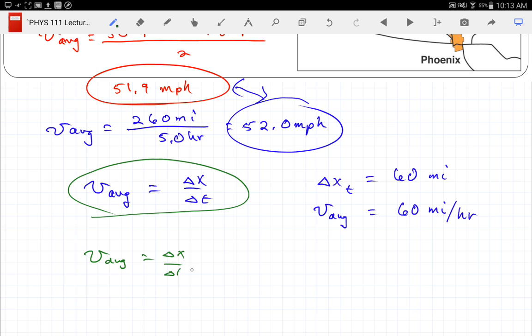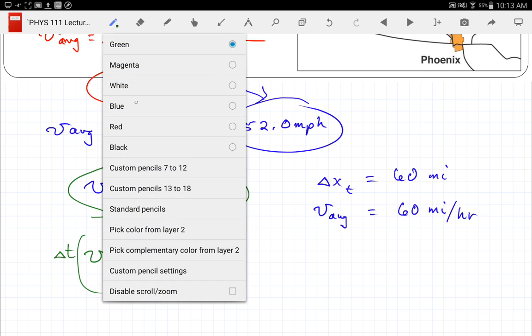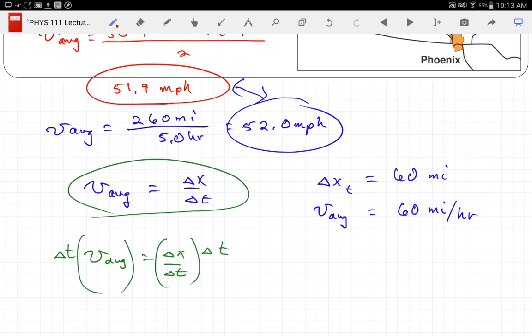So I will take my equation, and to get it into the numerator, I will multiply both sides by delta t. What I do to one side of the equal sign, I must do to the other side. I can't just do it to one side. You might ask, why would you multiply by delta t? Because I had delta t on the bottom, that's the denominator, and I didn't want it there. I wanted it to be on top by itself. So I multiplied by it, and these two canceled out.